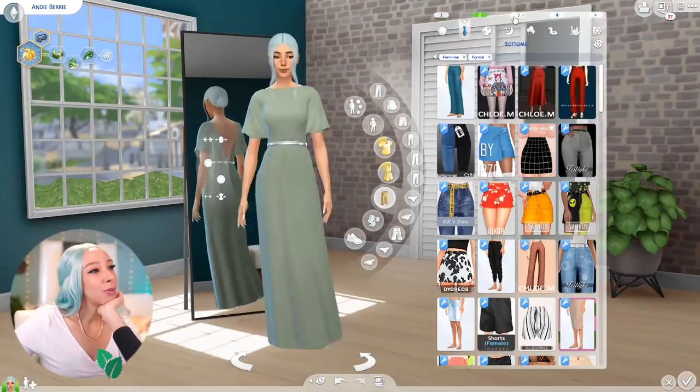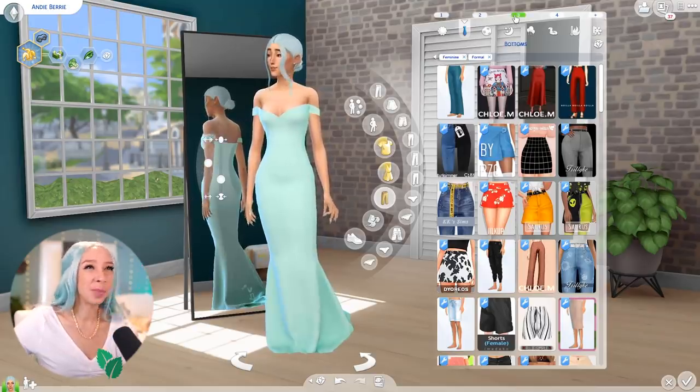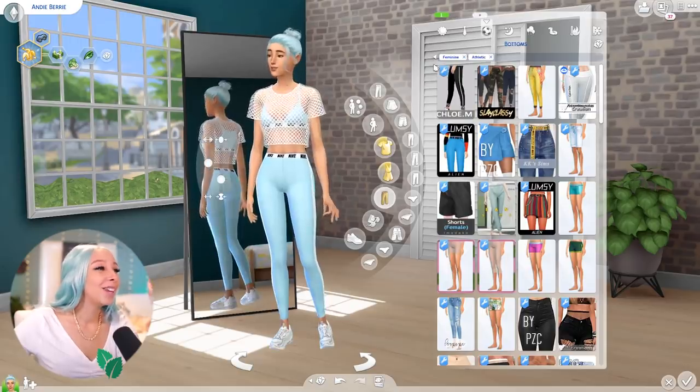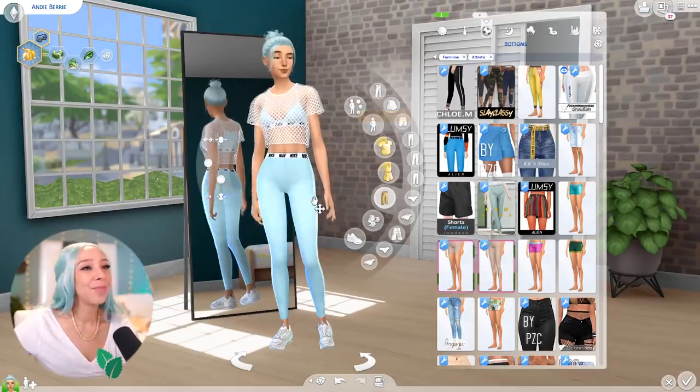So here are her formal outfits. Very, very crisp, you know? Just crisp is all I gotta say. This is her athletic wear. I love this so much. It's so cute. This is definitely more blue, but it's okay.